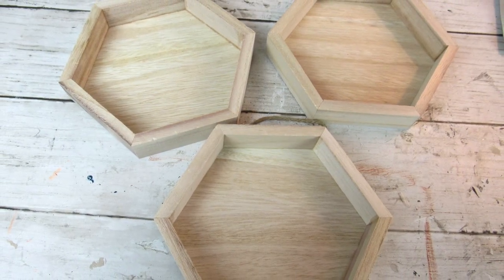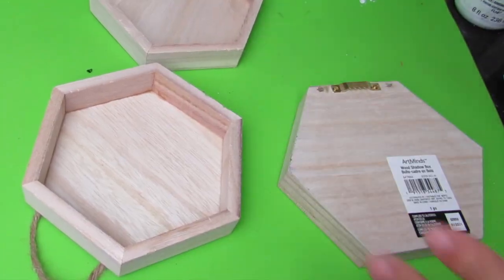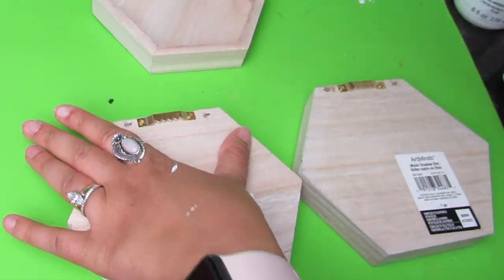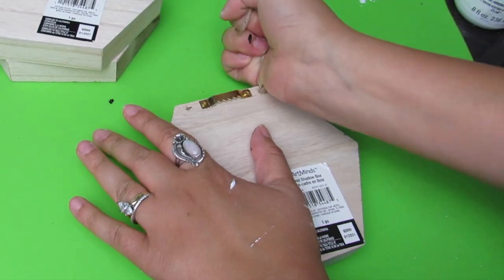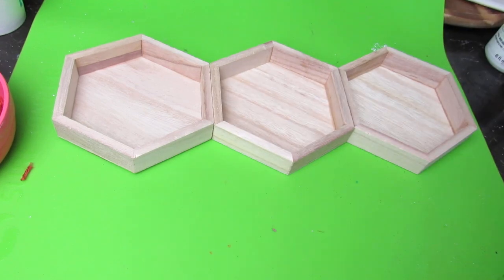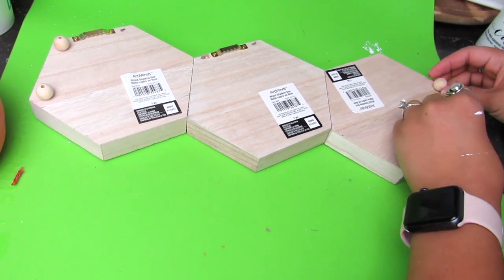Next up are these wood hexagon pieces from Michaels. I decided to make a modern take on a dough bowl. I'm first going to take off these jute hangers. I left the little prong pieces on it. You can remove those if you want, but it doesn't affect the way that the faux tray or bowl will stand. So I'm just going to arrange them like this, attach with some hot glue, and then add some wood beads, two on either side, to act as little legs.